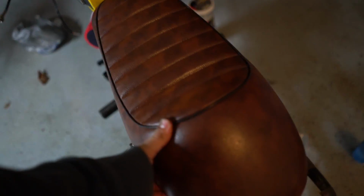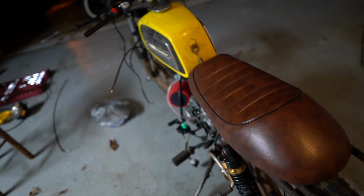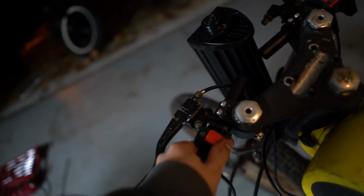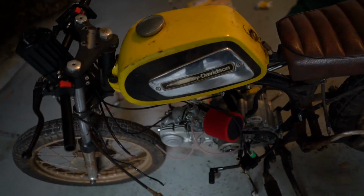Like I said, the rear seat is pretty much done. I need to finish mounting up the front, which I'll do tomorrow. Carburetor and throttle have been set up, which wasn't hard at all. So now it's got great snapback. I'll have to rig up the lights. Kill switch is good to go. I'm receiving some help tomorrow about the wiring. That's the only thing that's stopping us right now.